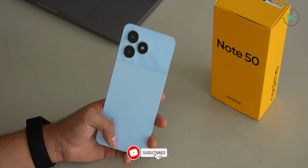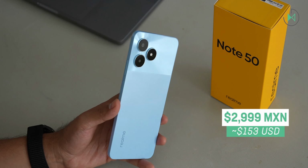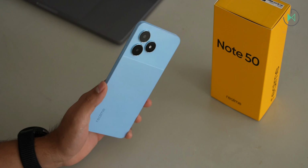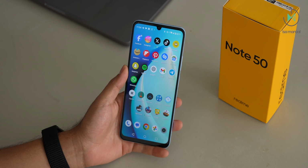Let's consider its launch price, which has been 2,999 pesos. On the screen, you see the reference price in dollars, although remember that the prices here are not the same as over there. Definitely, this is a device that does not deserve to have the name Note. Let me tell you what I like best.